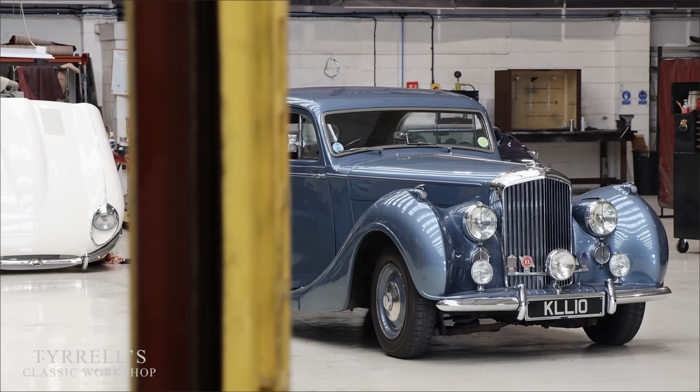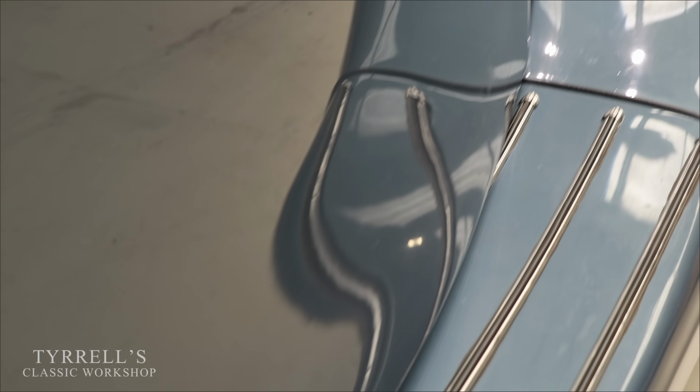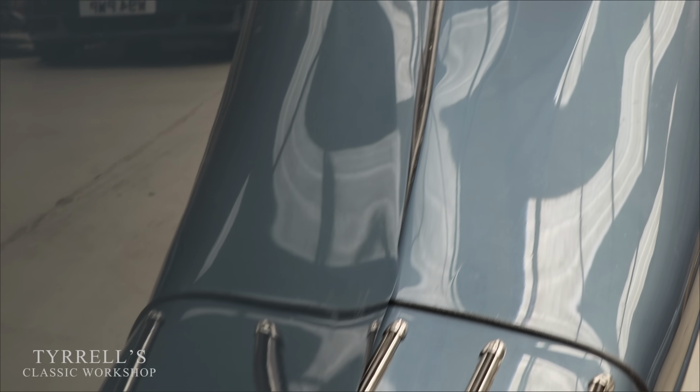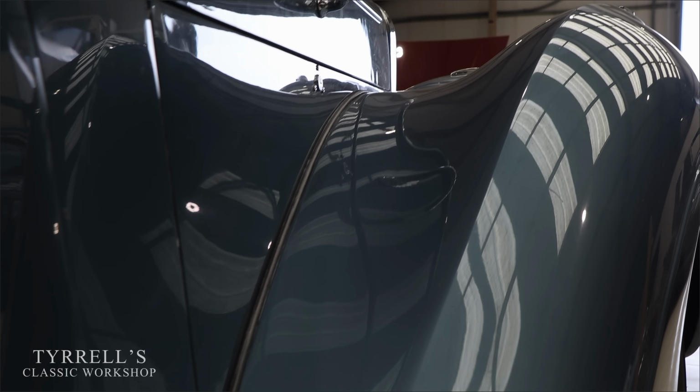75% of the Bentley Mk VIs were a standard steel, as it was called, body, which people could buy off the peg, if you will. It was an austere time after the Second World War, and people didn't have the money to splash around, and if they did, they didn't want to show they had the money to splash around.